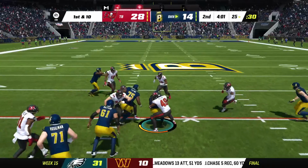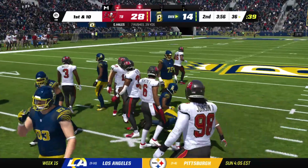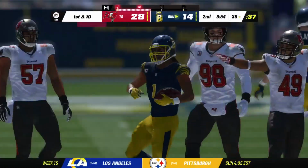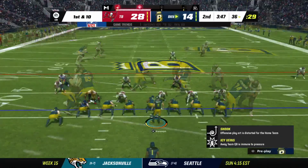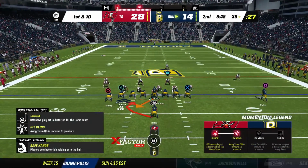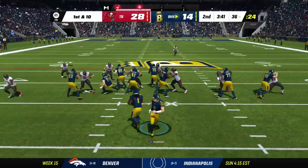Yeah, and I think that after the last drive, they've got to be pretty revved up, don't you think? Everything they were doing was working pretty well. They go back out there with the same mindset, play the same tempo and the same pace. Still a lot of time left to make something happen in this one. So from the 36 now, 1st and 10.